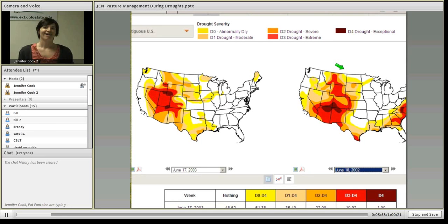And then next we have in 2003, here we are in a drought, and then in 2002. So really, 5 out of the past 10 years, we've been in a drought situation of some extreme or another. So drought is pretty much, like I said, a normal part of our climate. Pretty much any time somewhere in Colorado is in a drought situation.